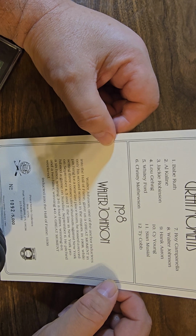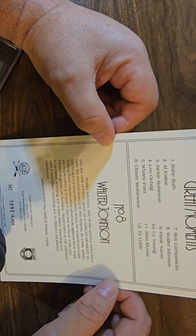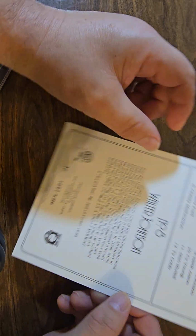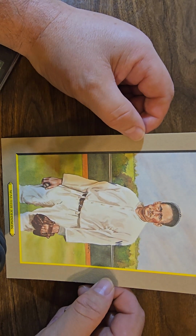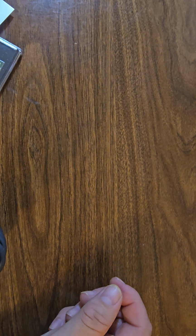And just a great pitcher. I mean, whenever we talk about fastballers and strikeout records, Walter Johnson's name is always mentioned. Of course, he was the holder for a long time until Nolan Ryan came along, Randy Johnson. But the great Walter Johnson, so happy to have that one.